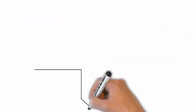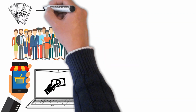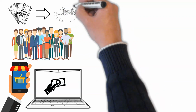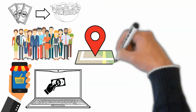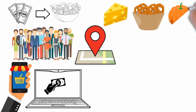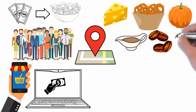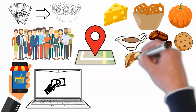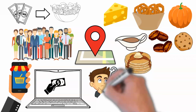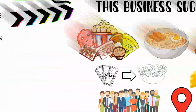Select your stock. Go online and buy a selection of local snacks from their country. Expatriates abroad will gladly pay you beautifully well to have a taste of their traditional foods available to them at a convenient arrangement and location. You can add common items like cheese, onion crisps, squash, Bisto gravy, Heinz baked beans, ginger nuts, and Warburton's crumpet, which have proven to be common shelf fillers. You don't need to be tied to a spot in the choices of items to sell. After you research, be flexible, dynamic, and ready to flow with the demand that will soon flood your snack business.